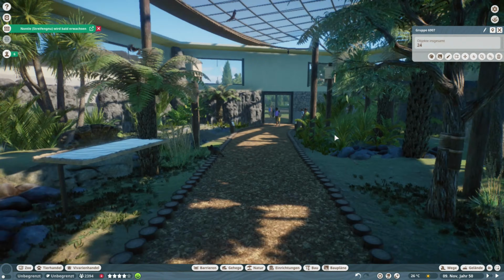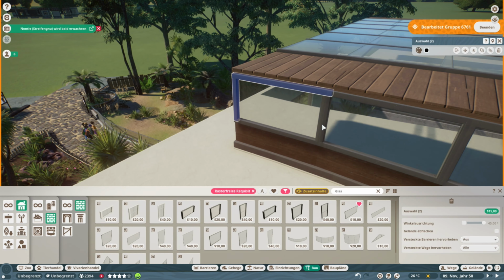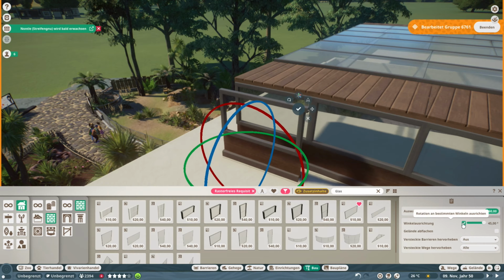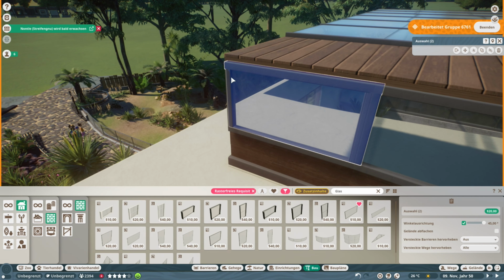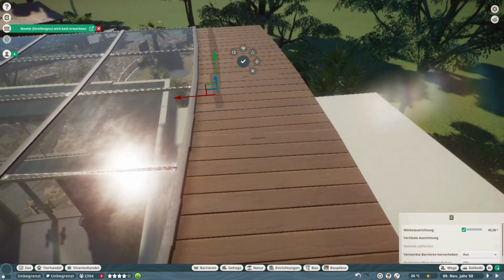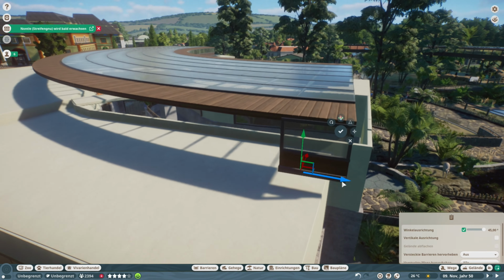And here you can already see how beautiful it looks on the inside. And copying those window pieces around, using them on the other side as well.